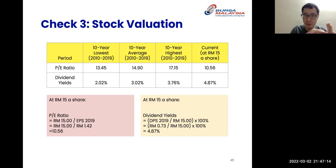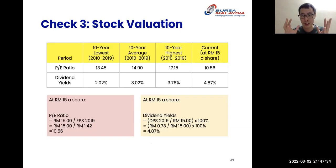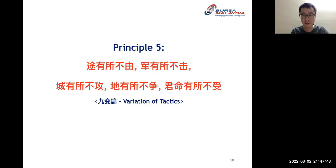Did it generate consistent growth in sales, profits, and operating cash flow for the past 10 years? Plot a graph like what I've just done, and let the graph tell you the fundamentals of Tenaga. Okay, that one will be your homework. And last but not least, if, let's say, Tenaga is fundamentally strong, then you can do the stock valuation like this, and from there you can actually see whether or not this thing actually works.